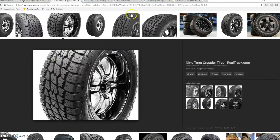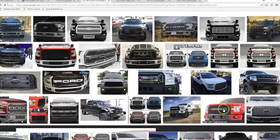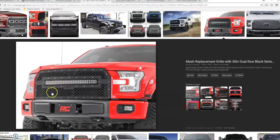Then moving on from there, I am planning on doing a custom grill for the truck, which I will definitely be doing a video on. I'm trying to source somebody that has a plasma cutter or water jet that can actually cut the parts out for me. I have a design. I want to incorporate a smaller light bar towards the bottom of the grill. I don't have the actual design pulled up right now. It's saved on my other computer. But the idea is I want to go for custom, more of the flat look.